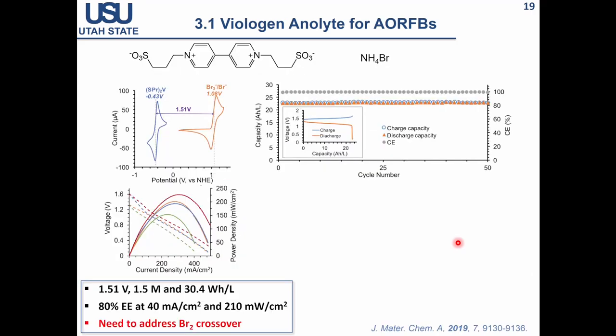To further increase the energy density, we try to combine it with the ammonium bromide, because the bromide redox is a very high voltage, high potential at 1.08 volt. So this pair can give us 1.51 volt cell voltage. And then we can get a very good cycling performance.